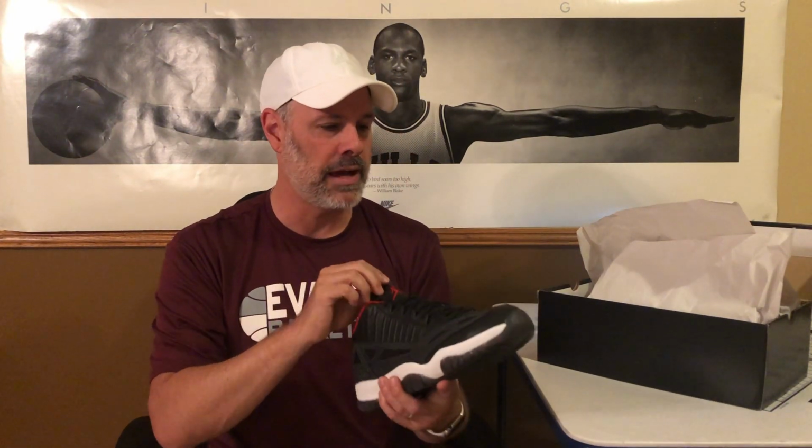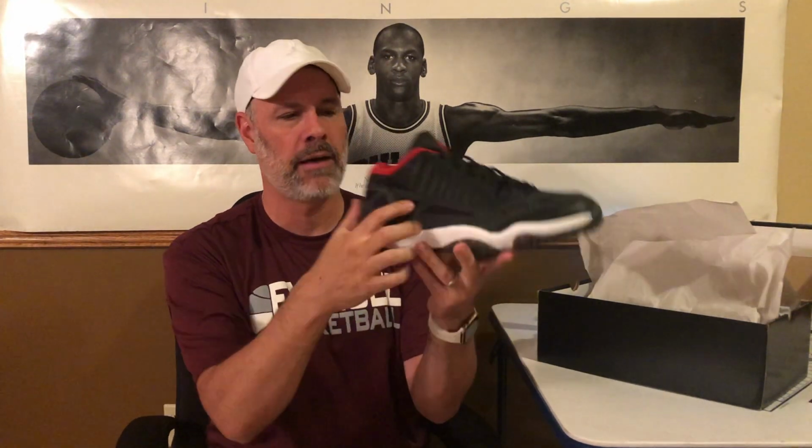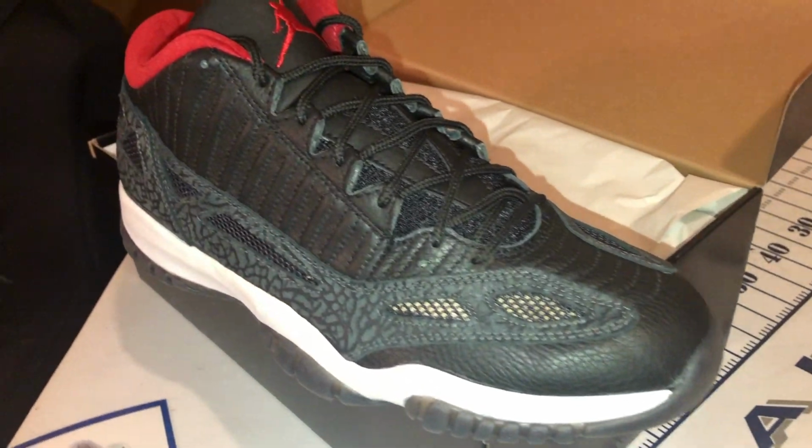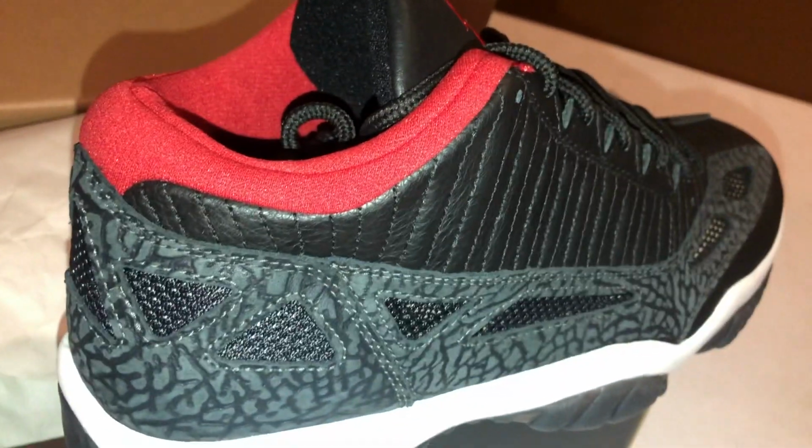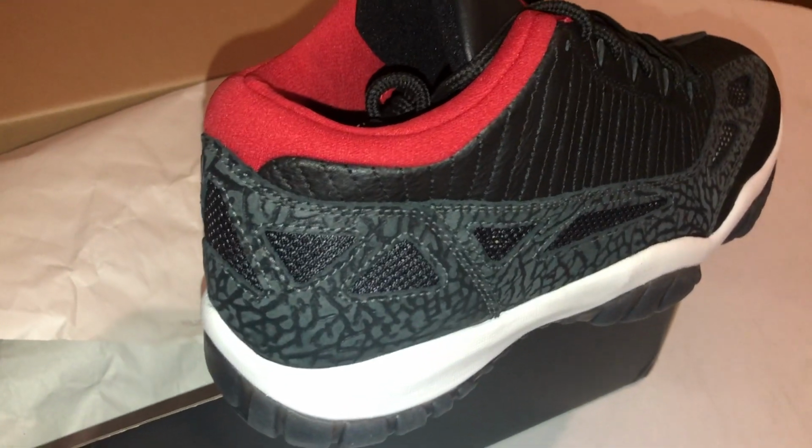Well, come to find out, when Tinker Hatfield, who designed the 11, was thinking about a low top shoe, he was thinking about the summertime, the playoffs happening and getting close to summertime heat, that the patent leather was just a little too hot, a little heavier, and so he wanted to go a lighter way, more breathable in his fabric. So if you look closely, it's got mesh all along the sides that you can see through, and so a lot more breathable. There is no patent leather on this shoe. There's some leather on the upper, and all along the edges, it brings back the elephant print. So it's a very unique shoe, a light shoe.